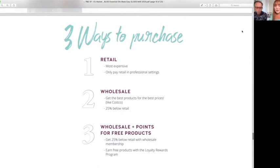Most people buy wholesale. So you can buy them with a 25% discount. You can open an account for about $35, or about £24, and that will give you 25% off for the whole year. So even if you only want a few oils, it could be worth it just to open that account and get your discount right from the get-go.